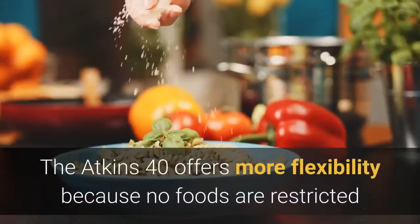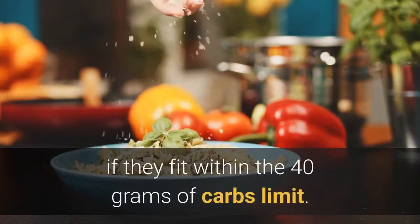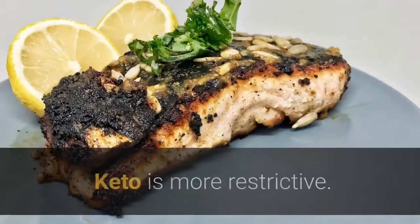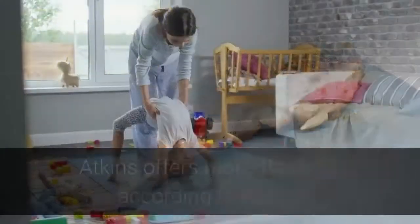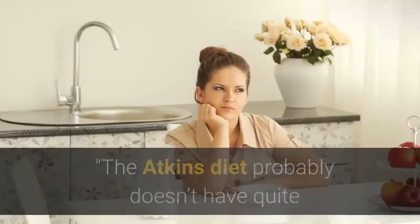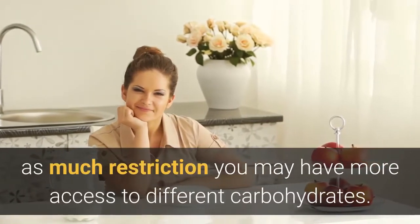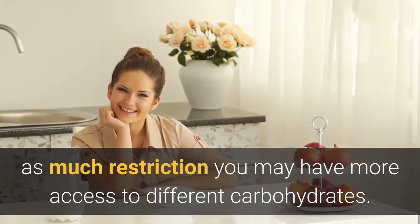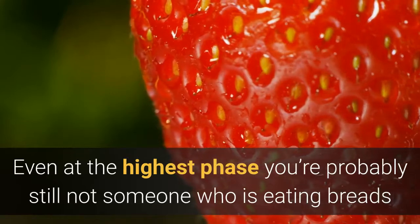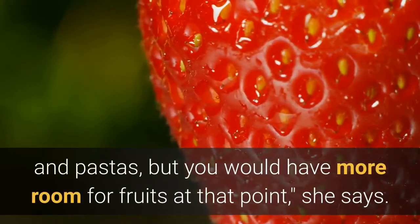The Atkins 40 offers more flexibility because no foods are restricted if they fit within the 40 grams of carbs limit. The answer? Keto is more restrictive. Atkins offers more flexibility, according to Kramer. "The Atkins diet probably doesn't have quite as much restriction. You may have more access to different carbohydrates. Even at the highest phase, you're probably still not someone who is eating breads and pastas, but you would have more room for fruits at that point," she says.